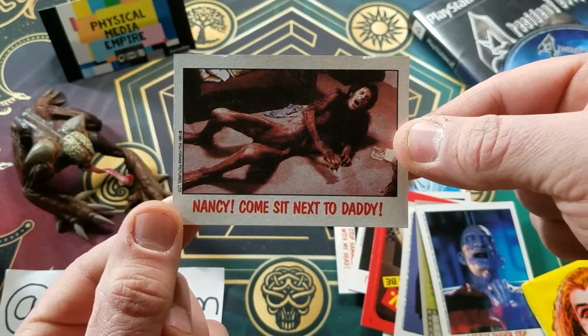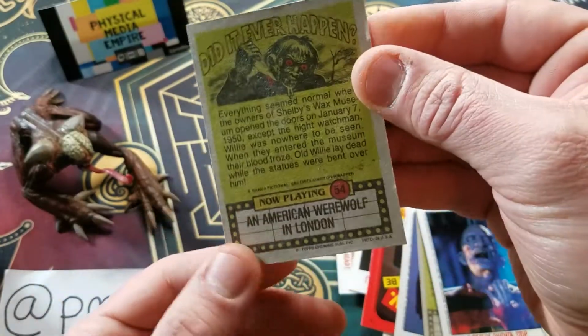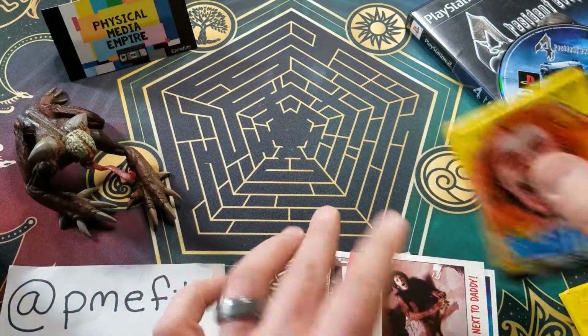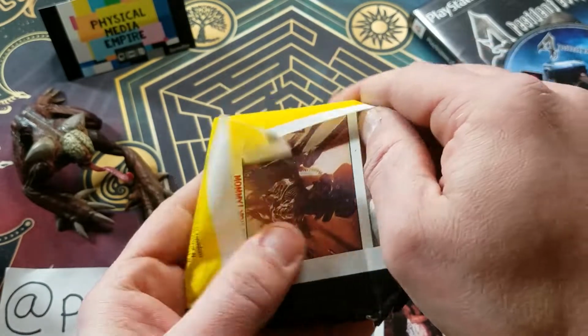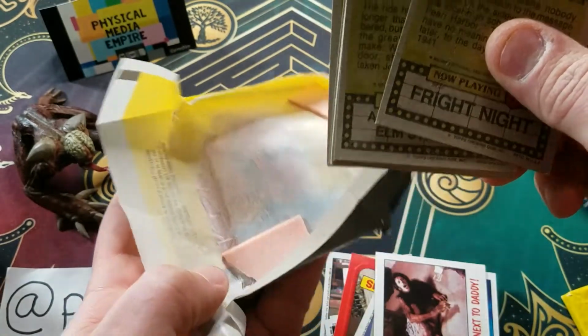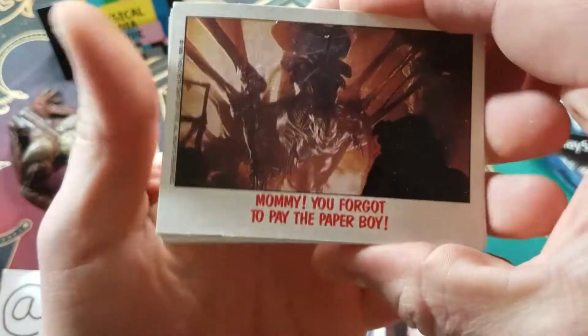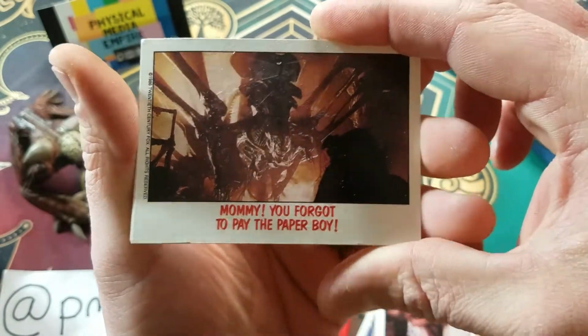Oh, and there's the great transformation scene from An American Werewolf in London. Very nice. Oh, I like these cards a lot. Speaking of Fright Night, there's the legendary scene right there on the cover of this particular wax pack. Okay, there's the gum. Not as impeccable as some of the gum from packs in the past. Oh, very nice. The Alien Queen.